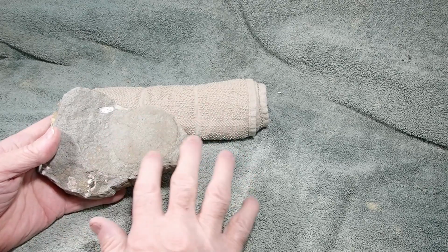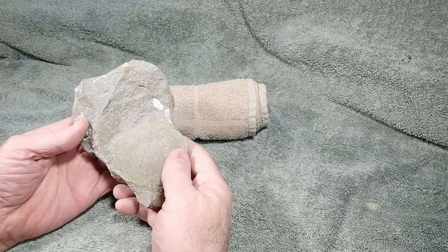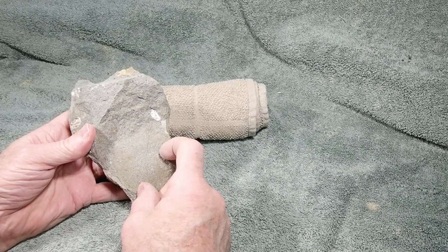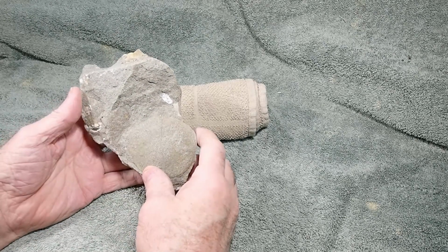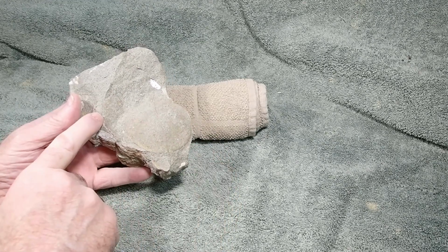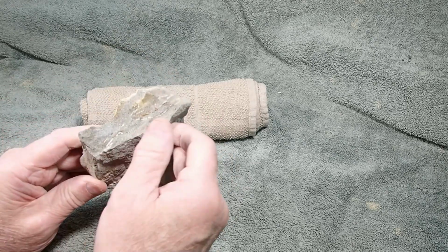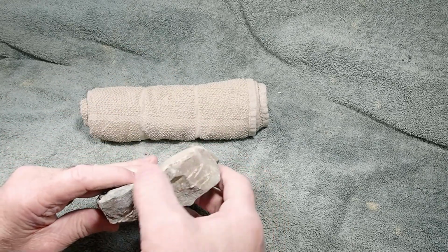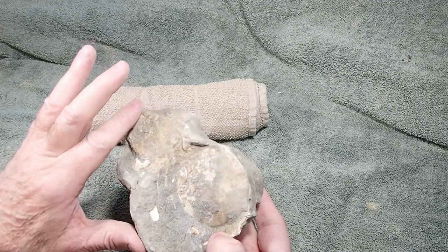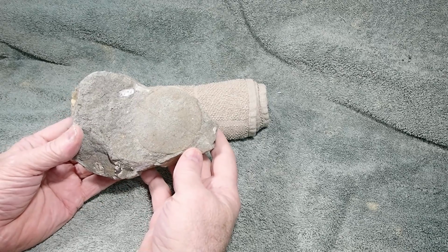So I'm going to turn this one into a video where I take this hard, and I mean super hard, you can't even scratch that sandstone, and show you how nice this is. Here's one. This thing's just loaded with sand dollars. There's a piece of one, there's one, there's a piece of one, there's one. It's everywhere. But that's going to make for a beautiful single.